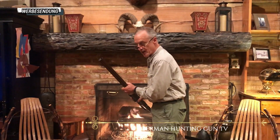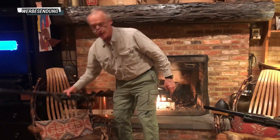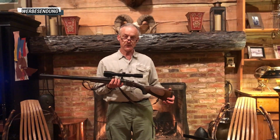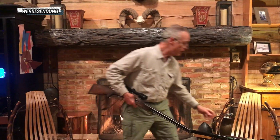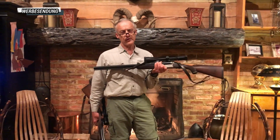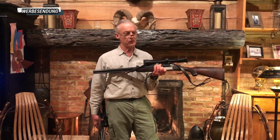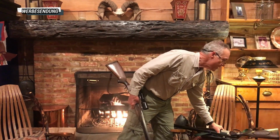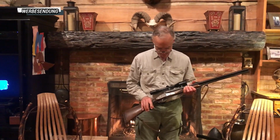I would like to talk about European drillings, European combination guns. Here is my West German Sauer & Sohn drilling, 7mm Mauser, 16 gauge. And then again, my brother's Austrian, very, very fine drilling, 7x65R 12 gauge, beautiful, with a Kahles scope. Let's focus on the German, middle of the road Sauer drilling.